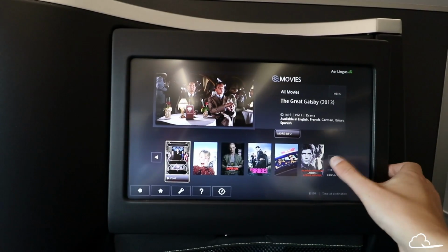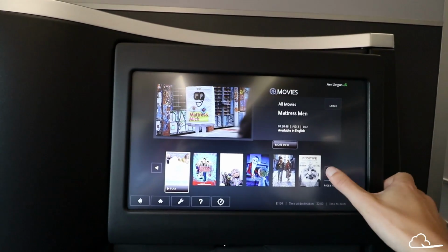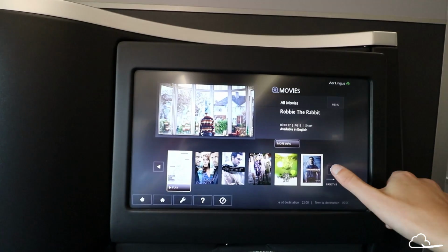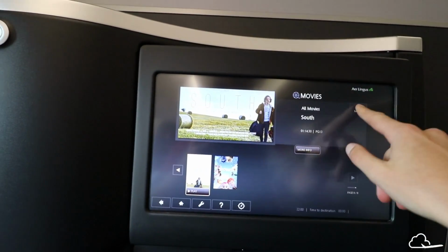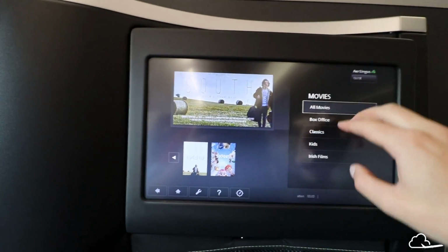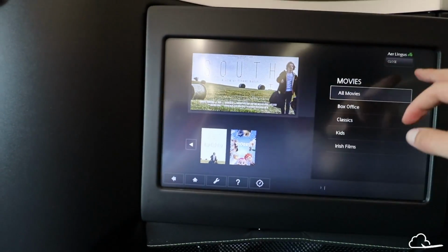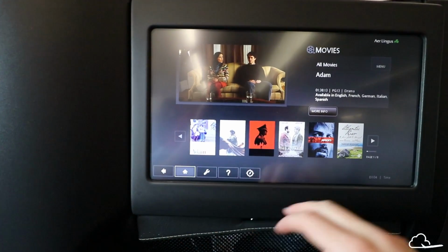Wow, okay, they seem to have quite a good selection. There's a lot of classics, and a lot of movies that are quite popular right now. Cool, maybe I'll even watch a movie, even though this is an insanely short flight to Dublin, as far as long hauls go, that is.